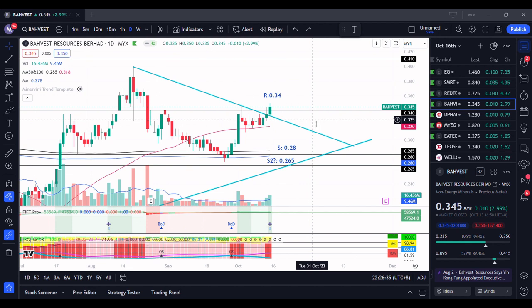Okay, so next week we'll see whether it's able to break up from this triangle or not, number one, and number two, see whether this washout was a successful one or not. If it's not successful, of course it will come back down again now.